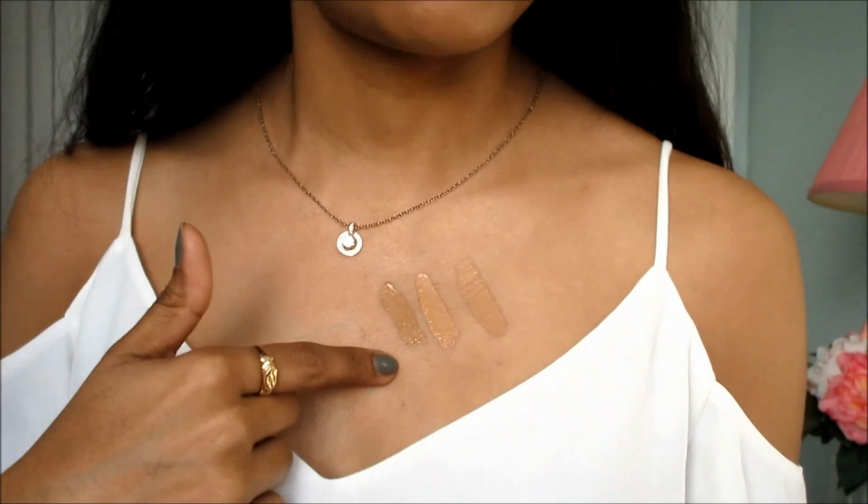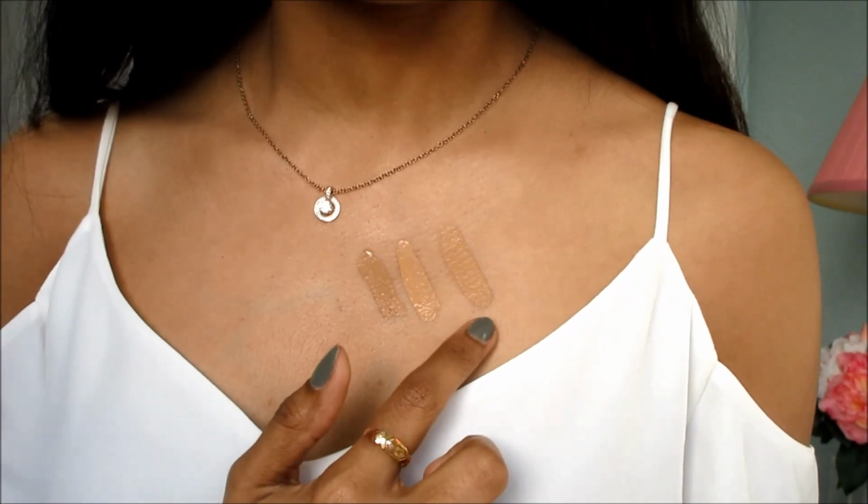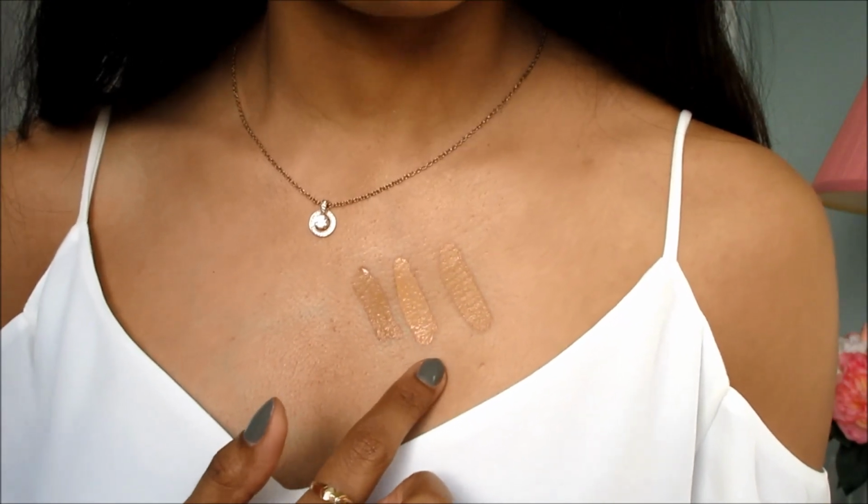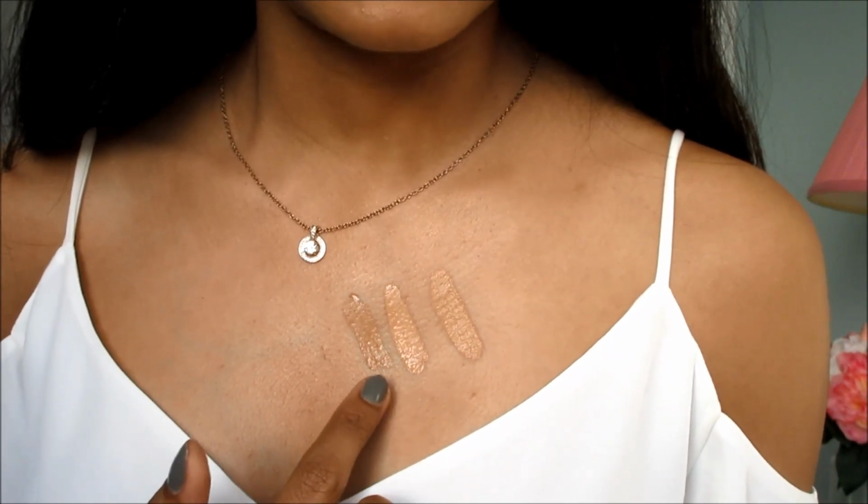Okay, so here, hopefully you can see, right here I have my Too Faced concealer in Warm Sand. Right here is Fenty in 330. And then Fenty in 360.